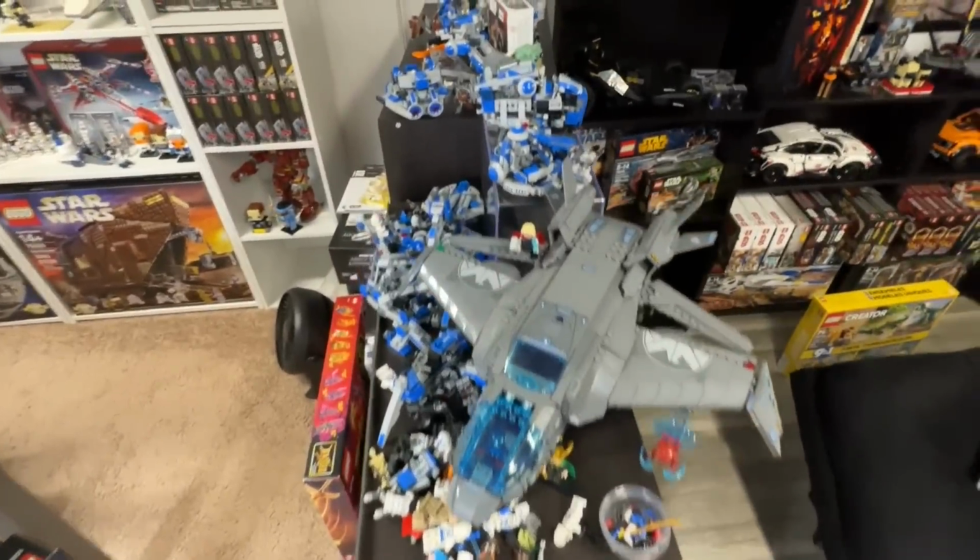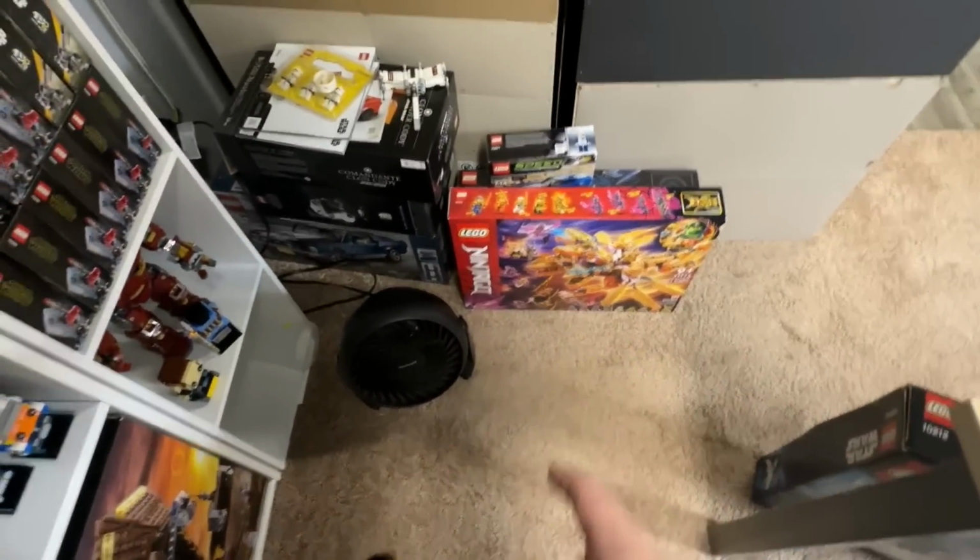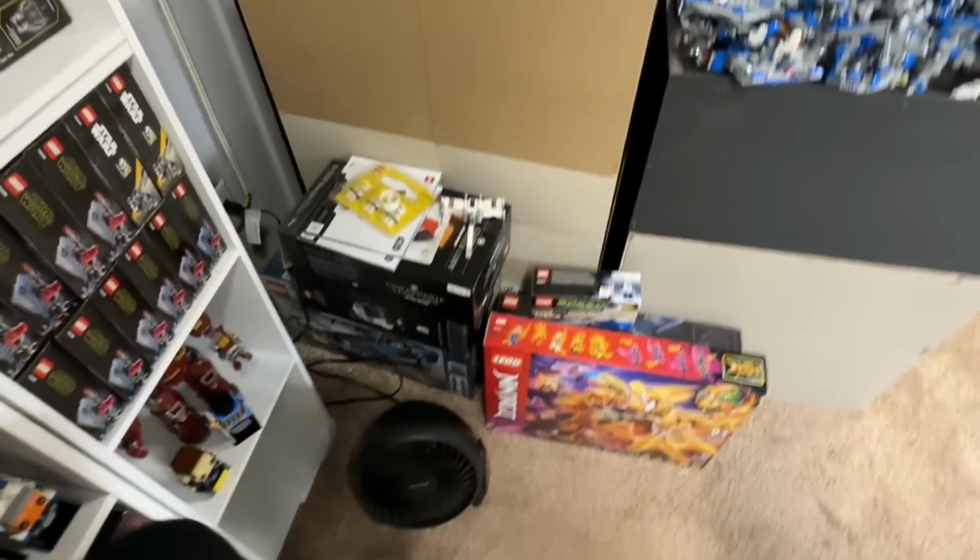We have more stuff on this shelf. A bunch of my 501st alternative builds. And then we have the Quinjet. We have a little fan right there. Some more sealed sets. Everything right here is sealed, but the helmets. And yeah, some crazy stuff.